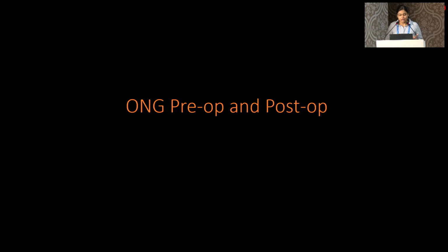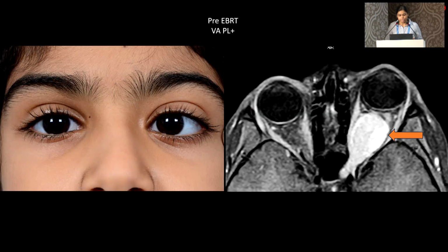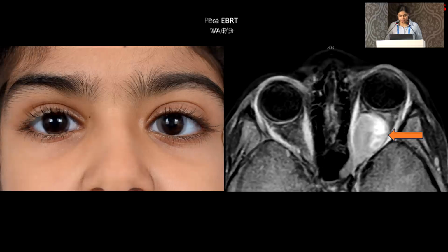So these are our pre-op and post-op patients who had excellent improvement in vision or stability of vision with significant resolution of the strabismus as well and the tumor size as well.